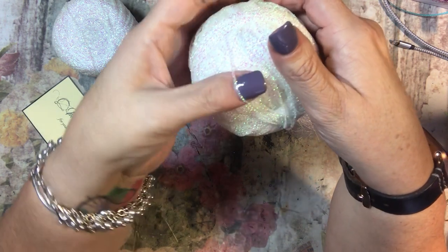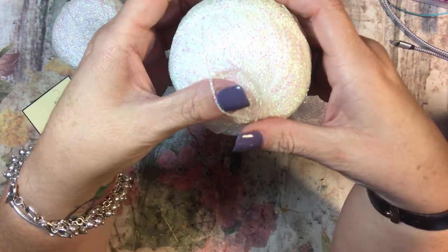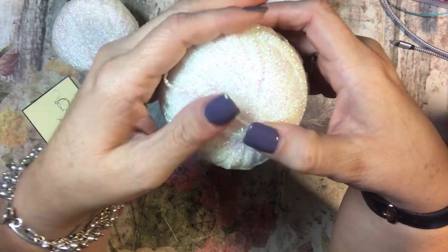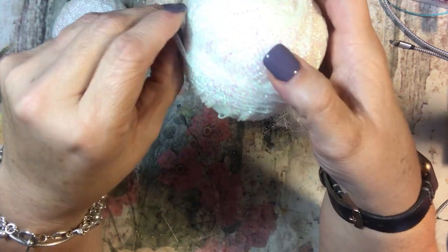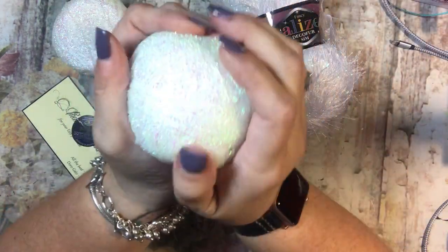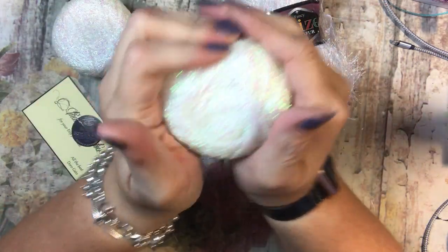It is so sparkly. I just thought it might be fun to have, and it was very inexpensive, and for the price I wanted to get it. Now I don't know what it's made of. It doesn't feel like yarn exactly. It almost feels, ooh, do I dare say, plasticky. I'm not sure you'd want to make a sweater or anything out of it. I'm pretty sure you wouldn't, but to add it to something, it would be fine, especially if you're adding it to a craft.